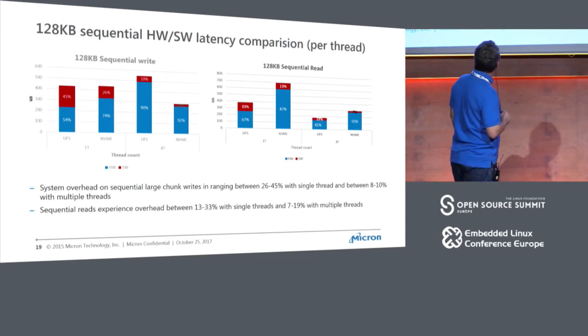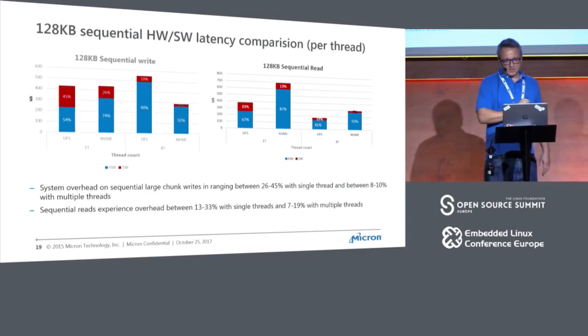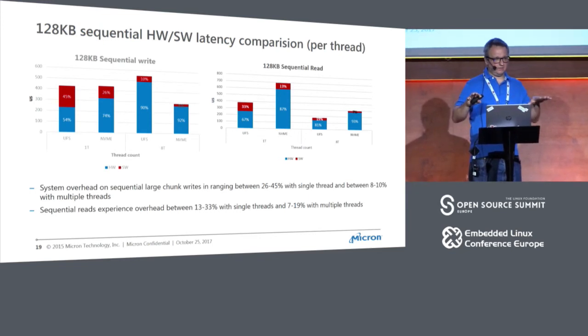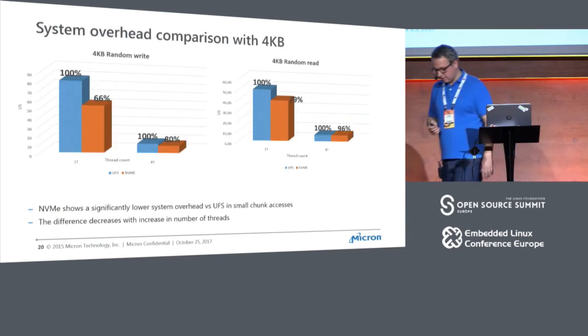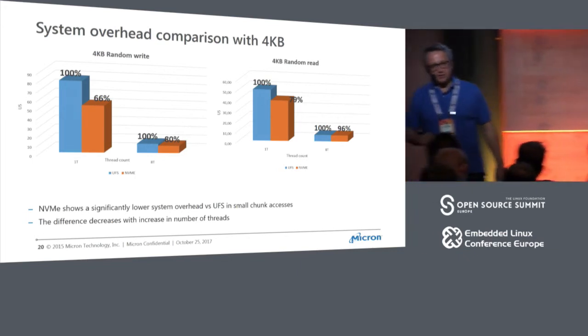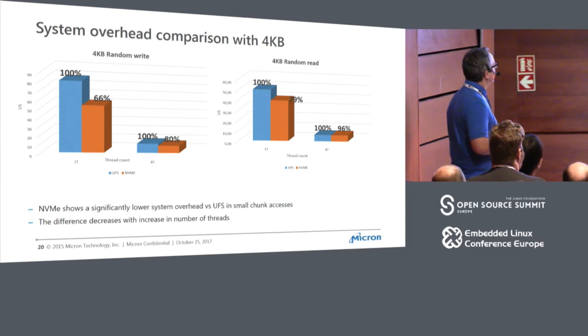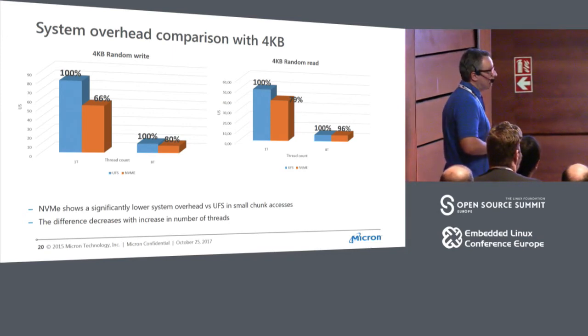However, you can still see that the overhead is not insignificant. In some cases, it is 45%. For UFS it is greater than NVMe. Now, you must keep in mind that the hardware here is not equivalent. The UFS and the NVMe that we used are different. So we tried to take away that dimension, and we tried to express this. We took exactly the same data that I showed you, and we tried to express the difference of the overhead between UFS and NVMe.